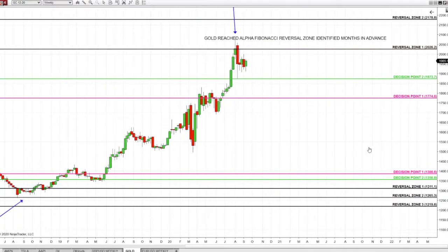This is your long-term investment position. You're buying the bottom in 2018, as hedge fund managers in the course have done, taking a long-term position. As our investors have done, buying the bottom. When gold reached the top in 2020, it's a different story. This is a problem.